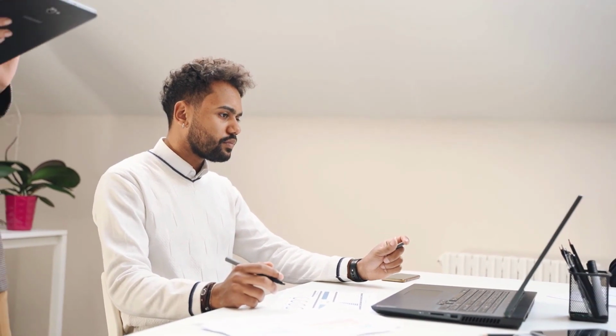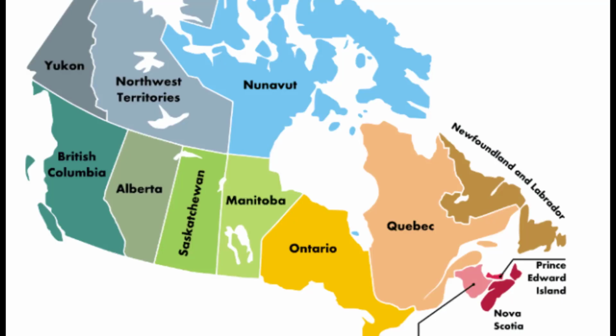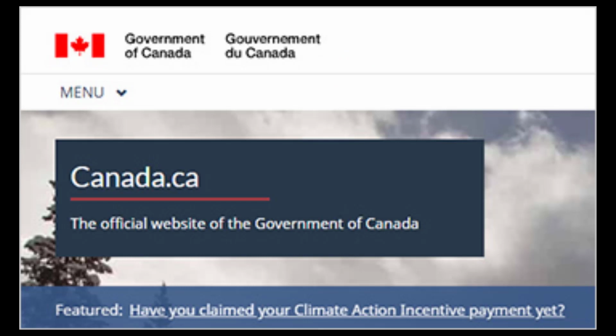Furthermore, the immigration officer reviewing your file must be convinced that you can actually do the job you have been offered. If you are working in a regulated occupation, IRCC will also review whether you will likely qualify to be licensed or certified by a regulatory body in Canada. Provinces and territories are responsible for designating certification requirements. The Canadian government website has information on the licensing and regulatory requirements for specific professions. Alternatively, you can contact the relevant body in the province or territory where you plan to settle to ask questions about licensing and certification.